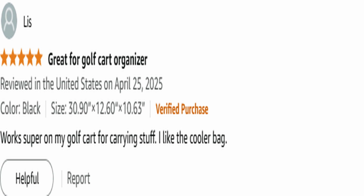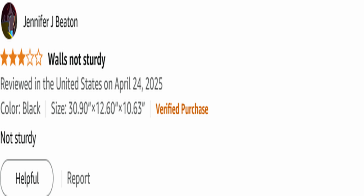Another minor drawback mentioned is the potential for the organizer to take up significant trunk space when fully expanded. For owners of smaller vehicles, this can require some adjustment or creative placement to ensure that the organizer does not interfere with other cargo.